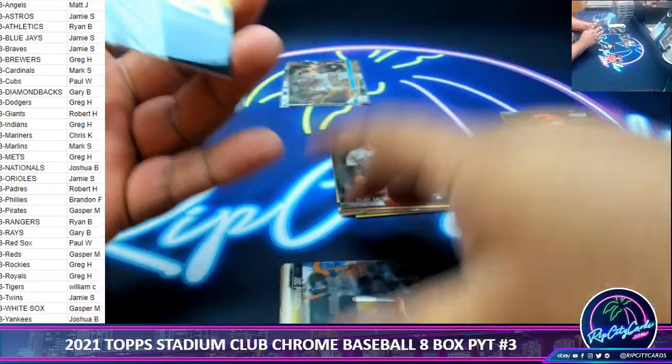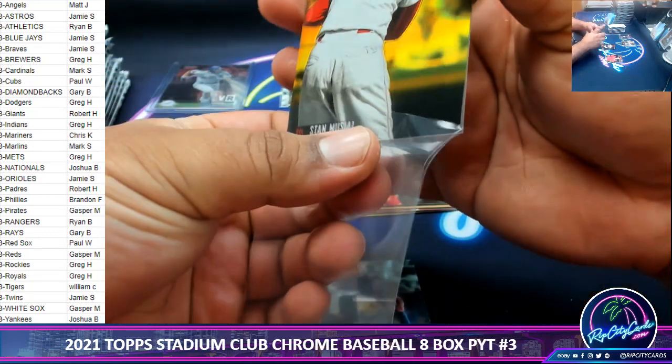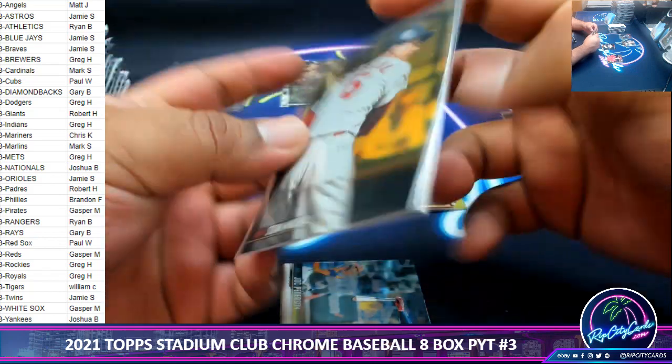All right, number 250 back here. Stan Musial of the Cardinals. That's a nice looking card.